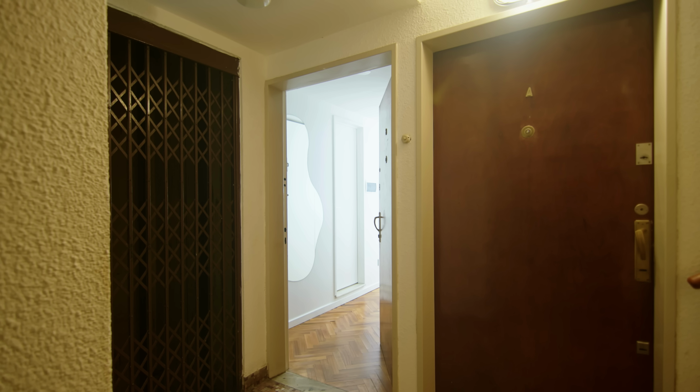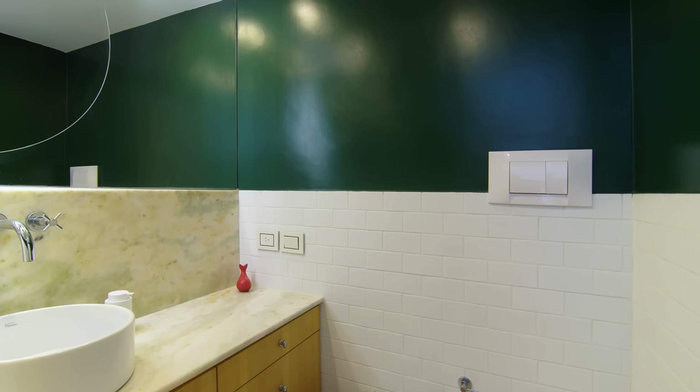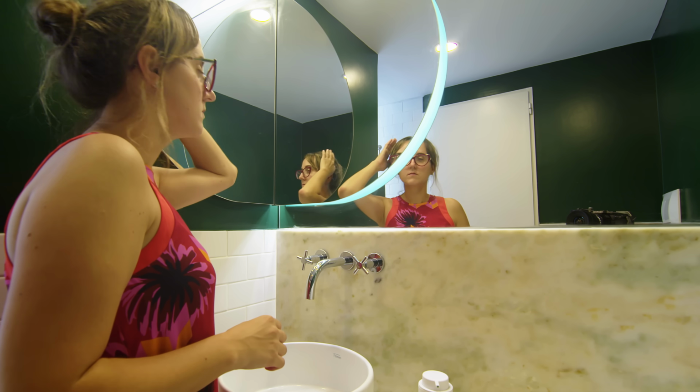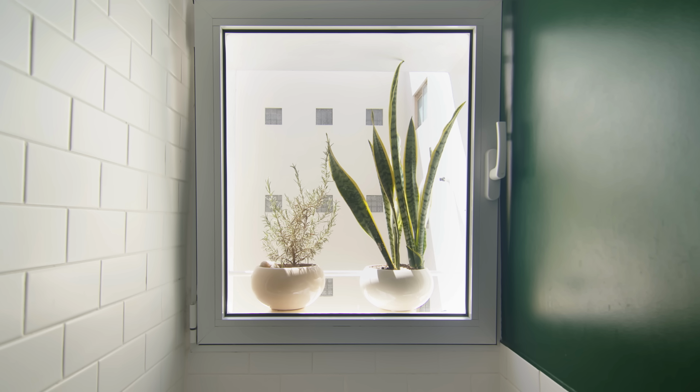The bathroom is by the entrance and is where we wanted to experiment with colors to create a playful atmosphere. For the walls, we used white ceramic tiles and painted the wall on the top half in a dark green. The vanity is a light wood and the counter and the splashback is a soft green marble. We added a semicircle mirror above the sink and another on the wall. For the shower, a salmon curtain gives the corner a nice pop of color. The new larger window brings in more light than before and is great for air circulation.